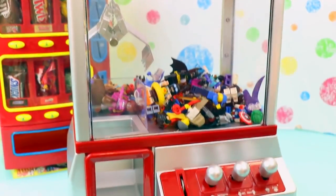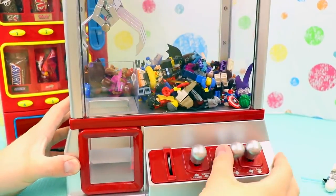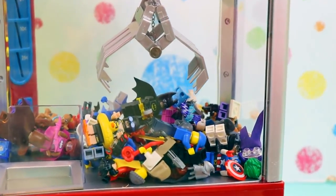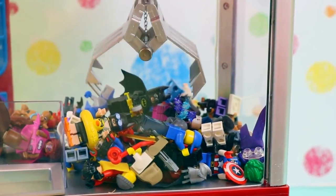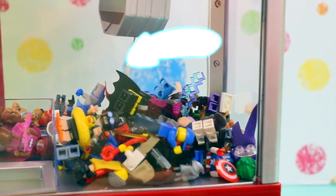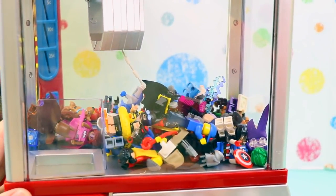Okay. Spidey turn. Okay, I'll put the coin in. I want to get the Batman too. That's our goal, somebody gets a Batman. I see Joker, I see Captain America. There's a lot of cool ones in here to get. Pretty sure Gordon's in there. Oh, wait. What is that? That's a Spidey cable. Oh, yes! Come on!